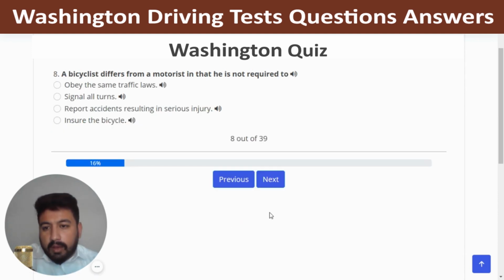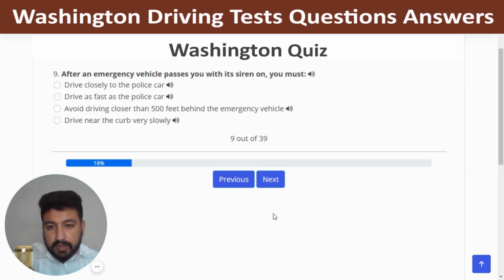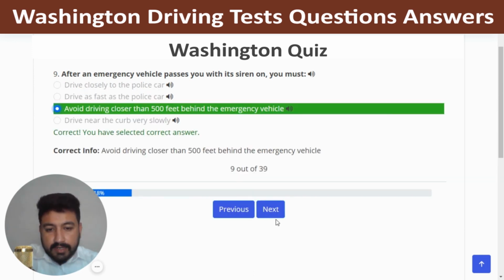Right, next. A bicyclist differs from a motorist in that he is not required to. So the right answer is insure the bicycle. Correct. And next. After an emergency vehicle passes you with its siren on, you must. So the right answer of ninth question is avoid driving closer than 500 feet behind the emergency vehicle. So third option. And next.